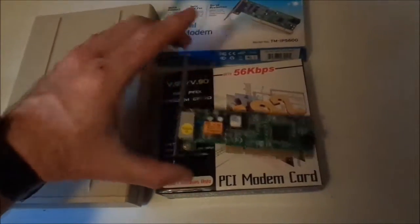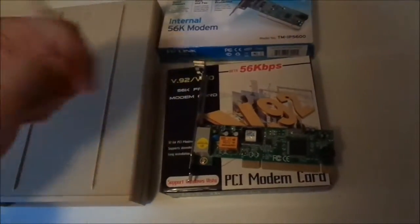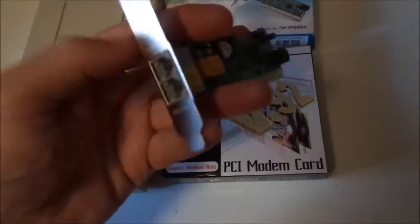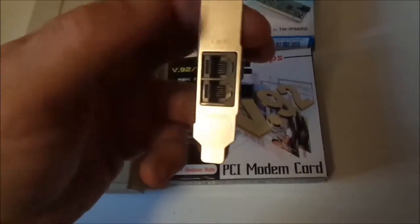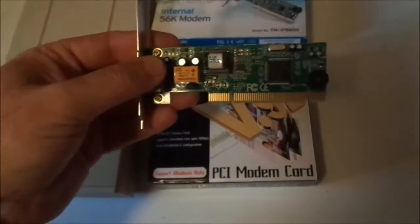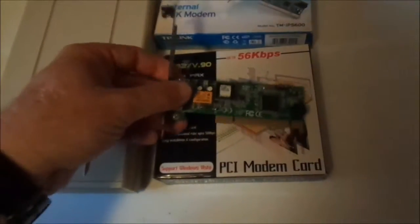These ones here fit into the standard PCI slot, and it's just a matter of installing the driver for it and then telling the computer in the background to configure, to create a link for your service provider. Then you can click on that, log in, get assigned an IP address, and you would still be able to dial in to your service provider and work with it.